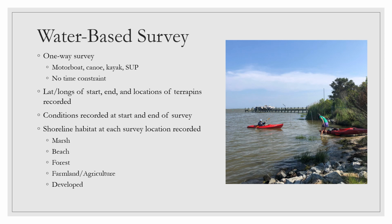Also record the site conditions at the start and end of the survey, so that includes air temperature, wind speed, and other conditions. It's also helpful if you record the shoreline habitat at each survey location, so these include marsh, beach, forest, farmland or agriculture, and developed. More details on the water-based survey can be found in the protocols.